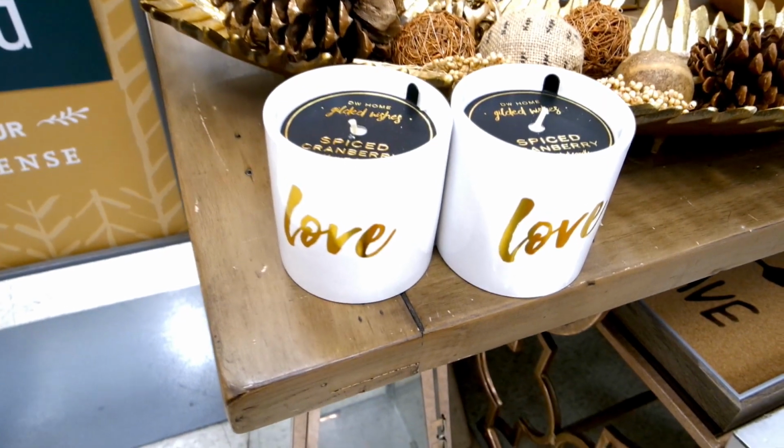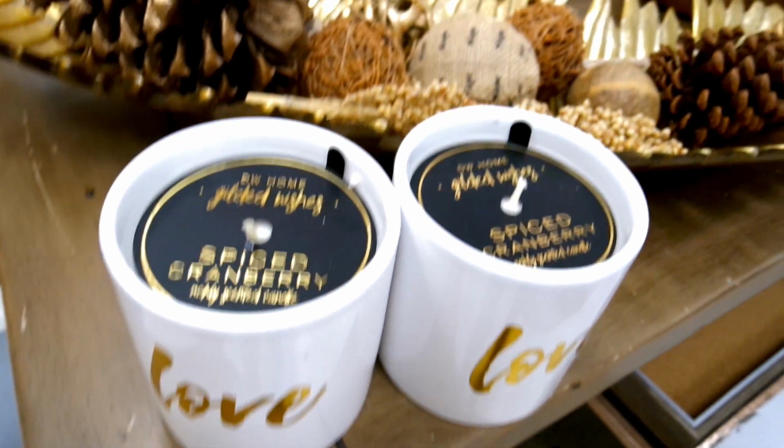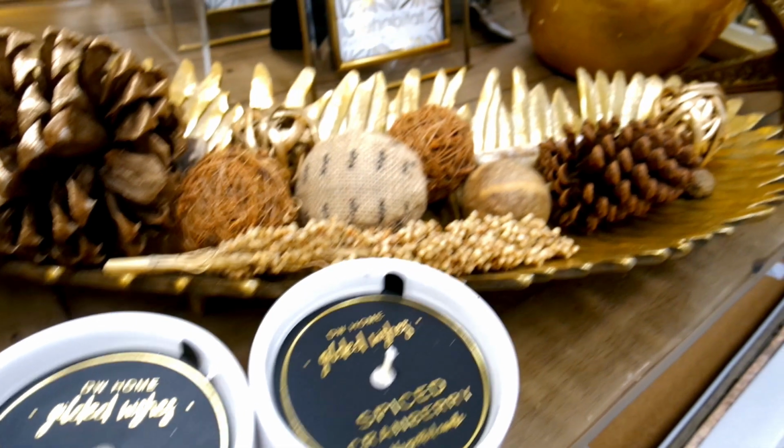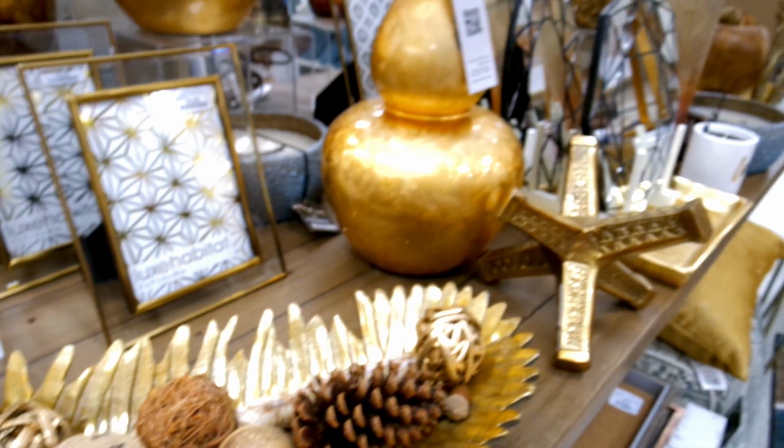And I also stopped into HomeSense. They had a ton of cute, like, golden white themed things, and it reminded me of Thanksgiving. And that was actually the perfect color theme I wanted to go for the kitchen, was gold and just yellow and orange and vibrant colors.